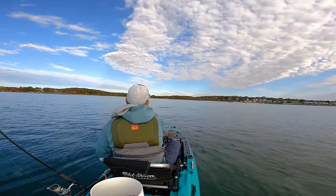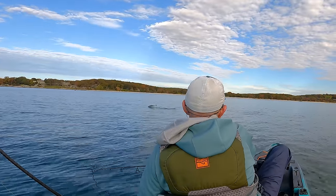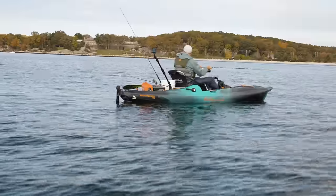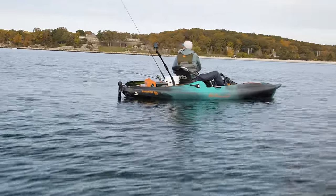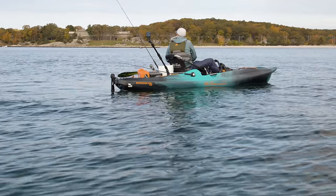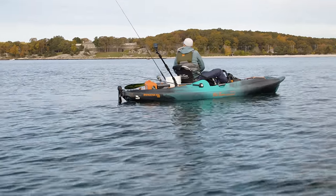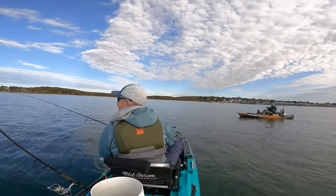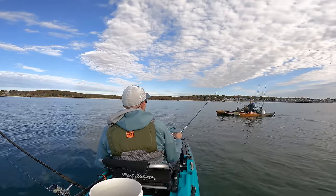Oh, those are albies. Oh, look at them go. Holy moly. Oh, he missed. Hit it. Get it again. Oh. Dang. That was an impressive cast. Swing and a miss. Twice.